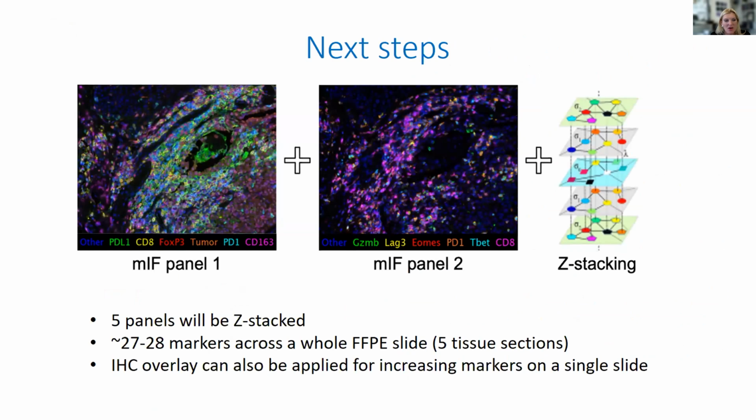Our plan now is to increase the number of markers that we're looking at by performing multiple stains on sequential sections of tumors, each of which are 4 microns thick, and then Z-stacking them. So we think that we're going to be able to get somewhere between 27, 28 markers across a whole tumor section.